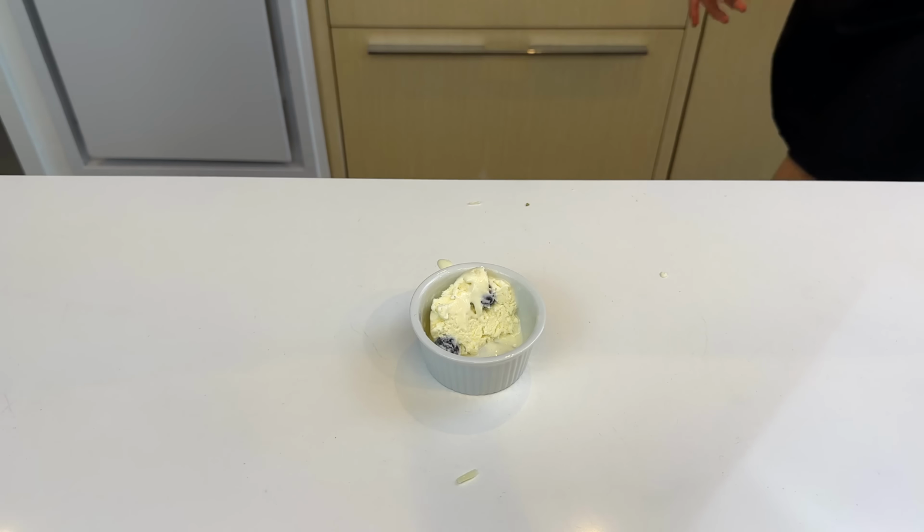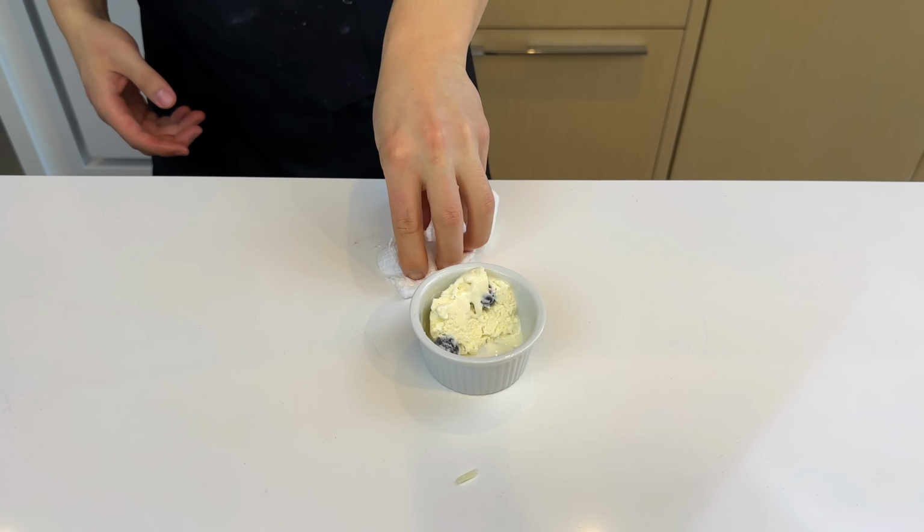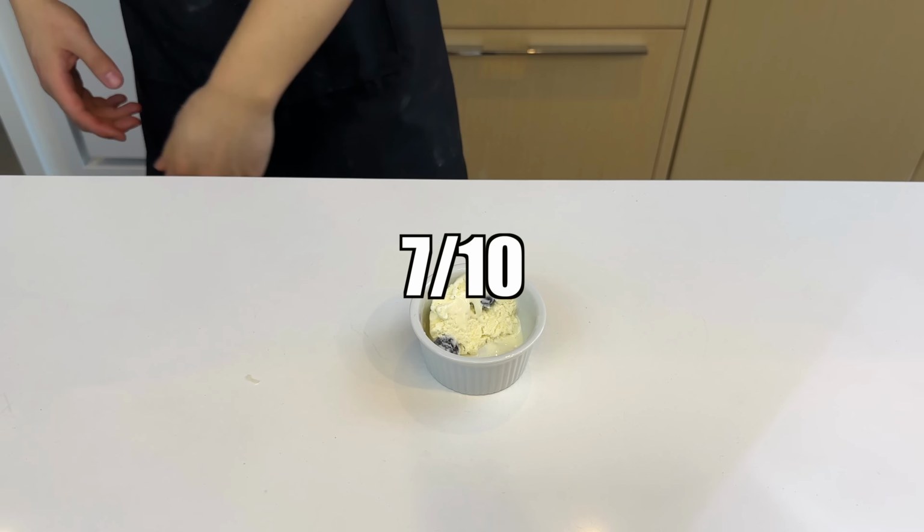I kind of regret putting blueberries in, because they kind of just became hard iced balls. But for the simplicity of it, I'm gonna give it a high score of 7.